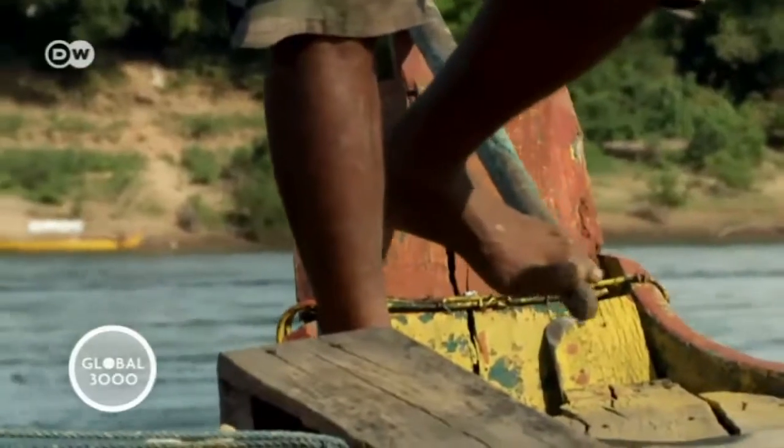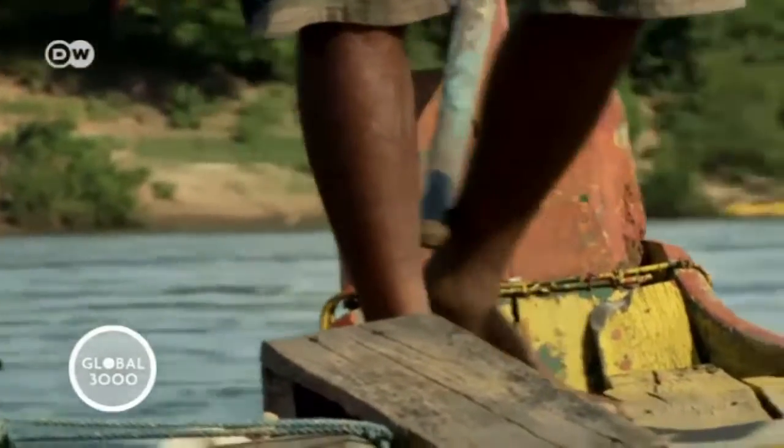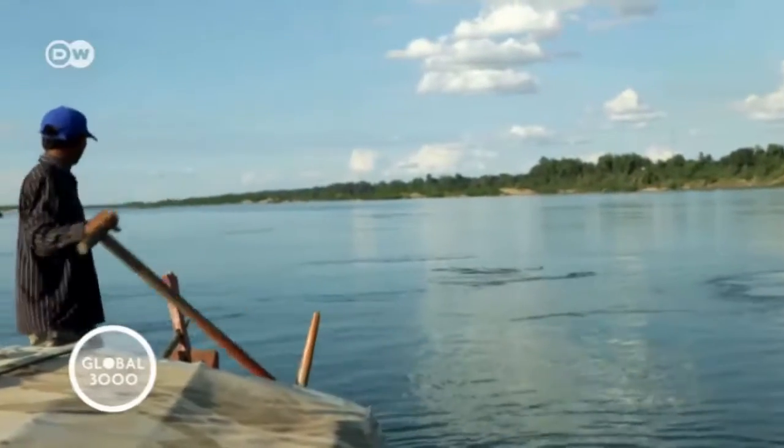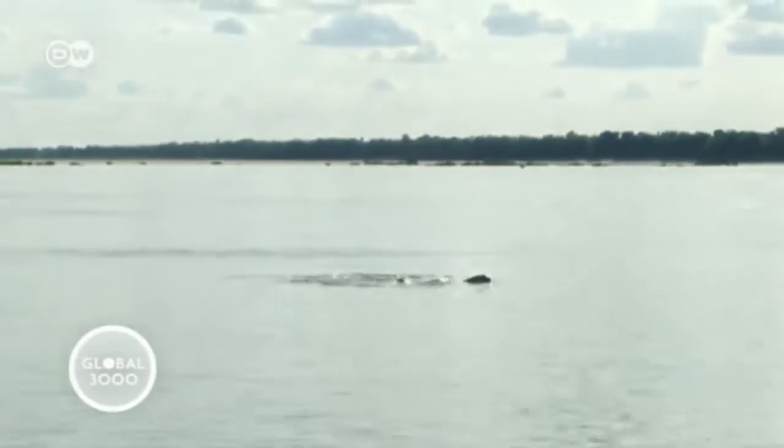We change boats in Kratchi. Several years ago, the Cambodian government turned this section of the river into a dolphin conservation area. The fishermen had to change course to ecotourism.